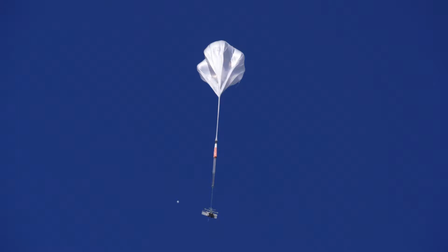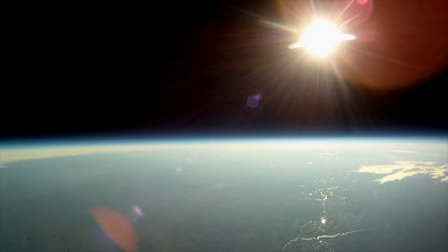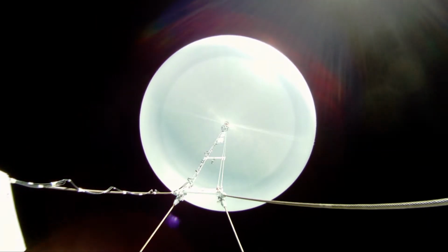After roughly 2 hours of float time, balloon and payload arrive at the edge of space, anywhere from 110 to 130,000 feet above Earth. Once in clear conditions, a balloon was spotted 260 miles away. Science missions can range from 2 hours to 100 days.